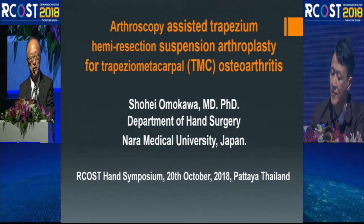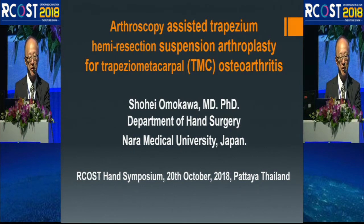I'd like to share with you this morning about trapeziometacarpal osteoarthritis.